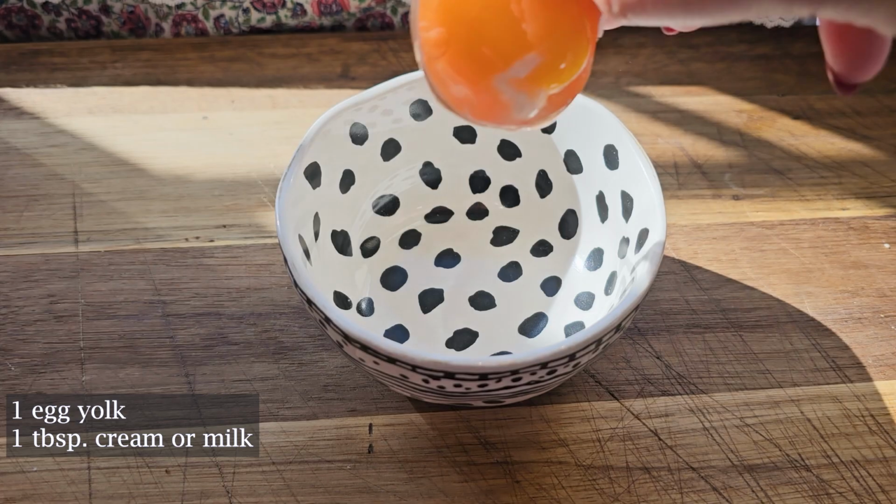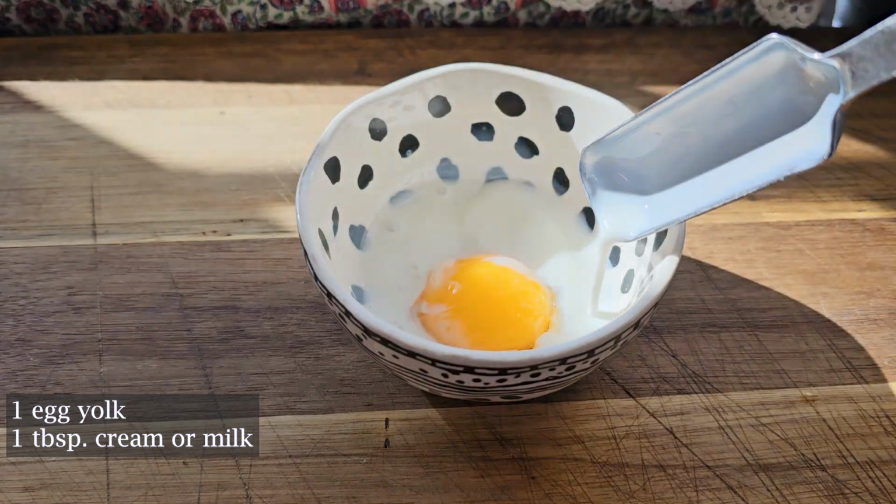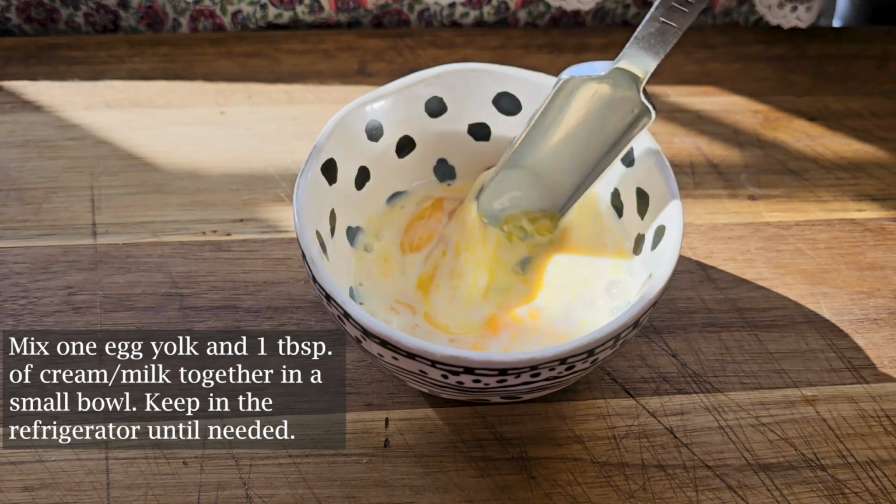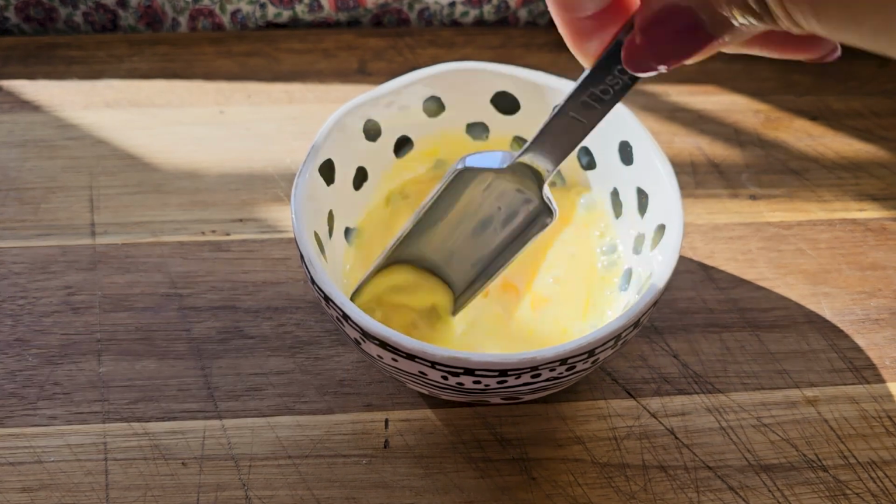Now it's time to assemble the kolache. First, we're making an egg wash. To make the egg wash, mix 1 egg yolk with 1 tablespoon of milk or cream. This will go on all the kolache to help with browning.